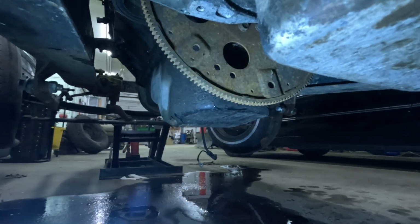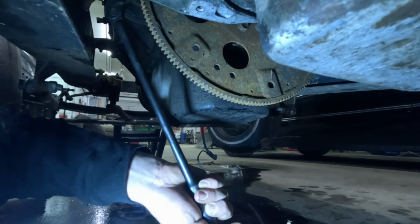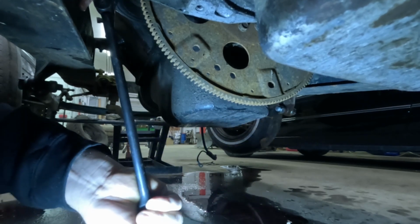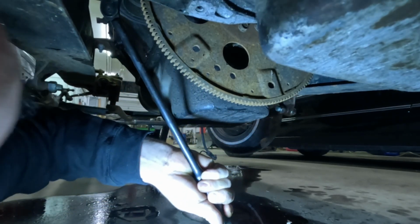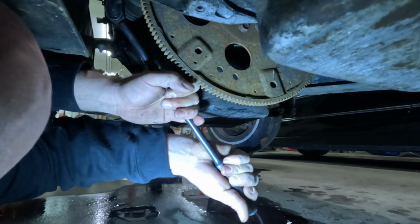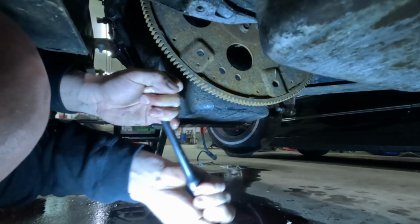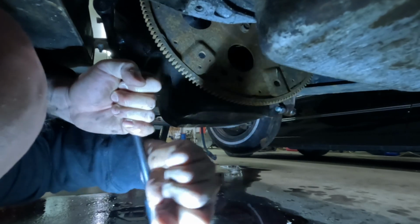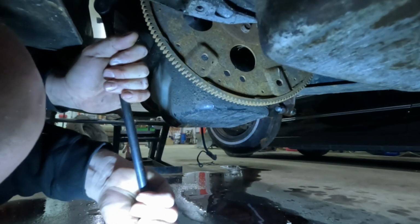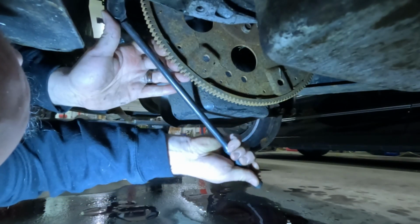Okay, so here we are on the driver's side of the car. We're gonna do the same procedure, see if it'll rotate back the other way. Or if I'm gonna get a pry bar in the face. Oh, well that was easier than the other side. It's moving. That was a nice rotation. Ooh, that was about a knuckle.